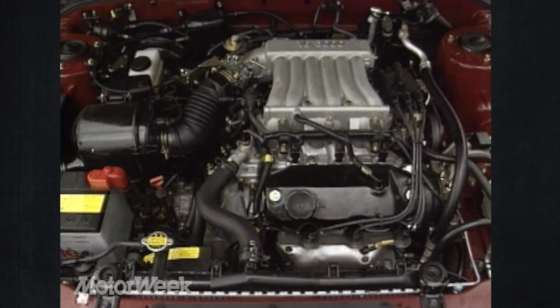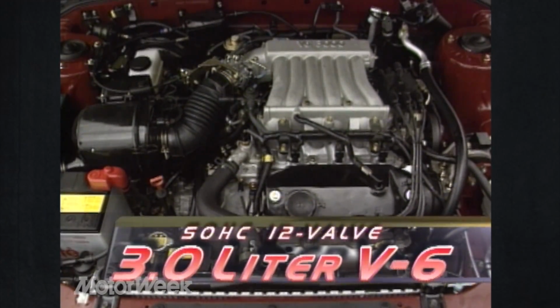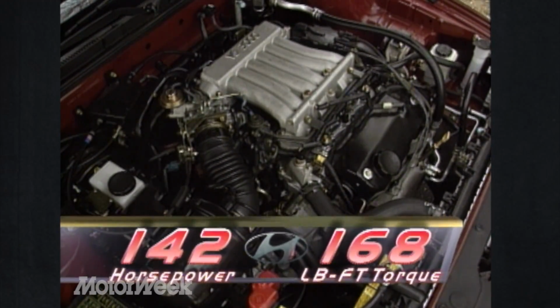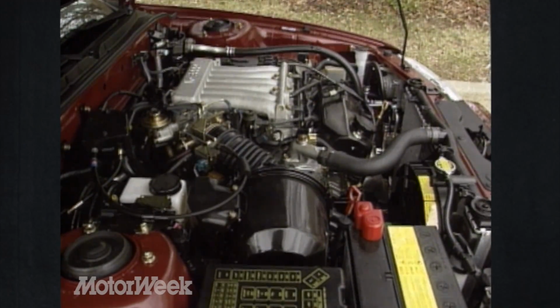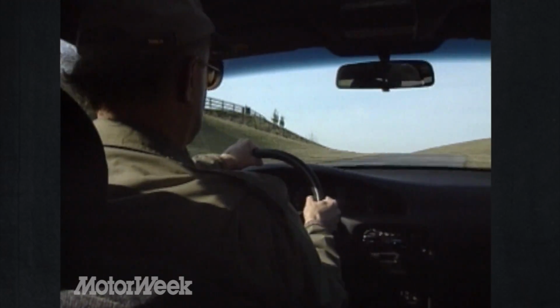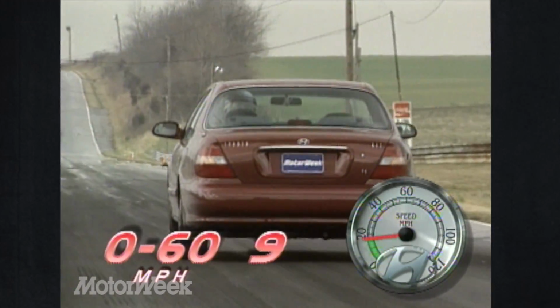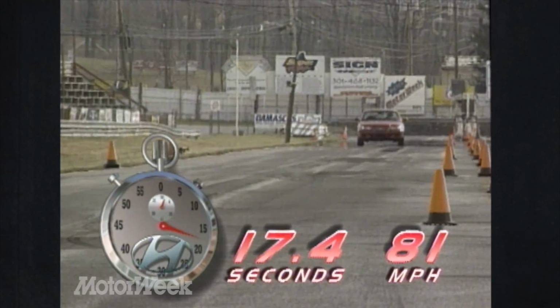The entire package is motivated in our GLS grade test car by Hyundai's 3-liter single overhead cam V6 engine. It produces 142 horsepower and 168 pound-feet of torque, output that is still well short of its major competitors. A 137 horsepower 4-cylinder is standard in base and GL grade cars. The V6 engine's power is fed through a 4-speed automatic transmission. Unfortunately, no manual gearbox is available with the V6, a lack that was highlighted at the test track by a leisurely 0 to 60 time of 9.8 seconds. The quarter mile took 17.4 seconds at 81 miles per hour.